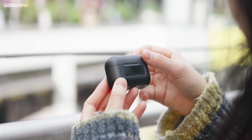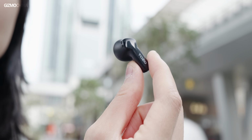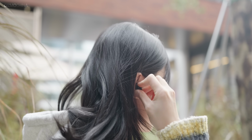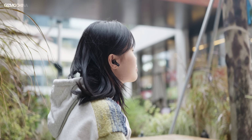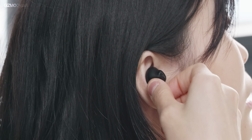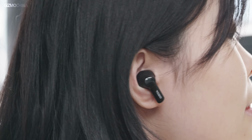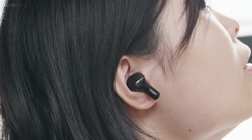Let's start with the most important factor for daily use, fit. The NC3's ergonomic design is a game changer for small to medium ear canals. They sit flush without jabbing the inner ear, and my colleague wore them for 6 hours straight without any soreness. The matte plastic ear tips feel soft against skin, and the short, lightweight stem means they don't pull or feel bulky, something I've only experienced with the more expensive flagship models.